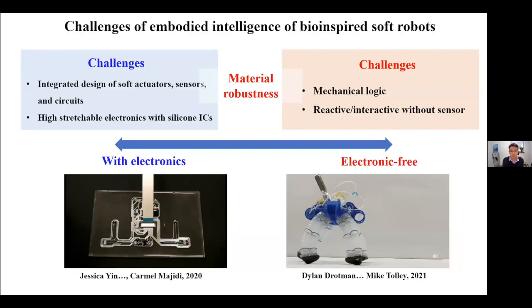So with this, I would like to end with the final slides about the challenges of embodied intelligence in bio-inspired robots, which are twofold. One is with electronics. I think there will be several challenges, like the integrated design of soft actuators, sensors, and circuits, especially highly stretchable electronics with silicon chips that can achieve a lot of functions.